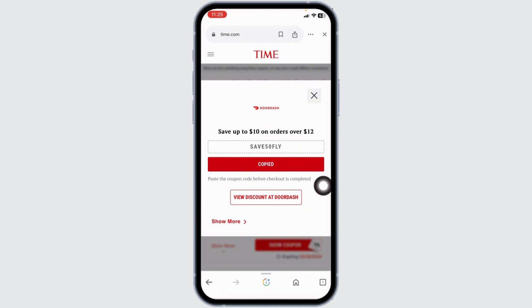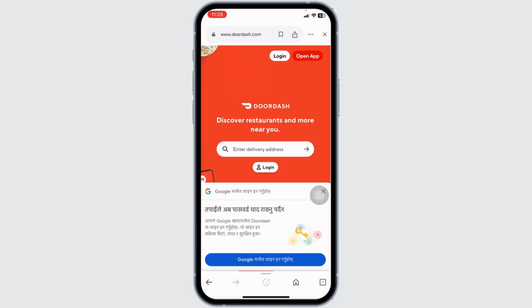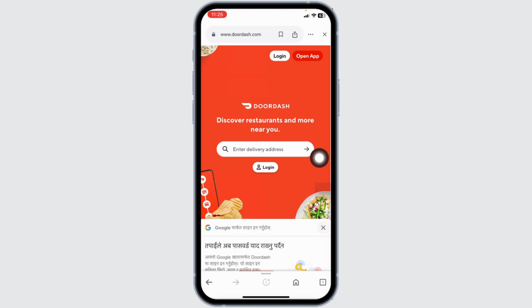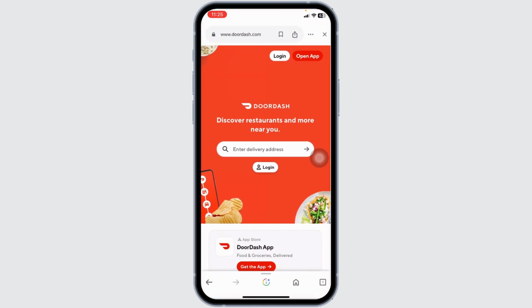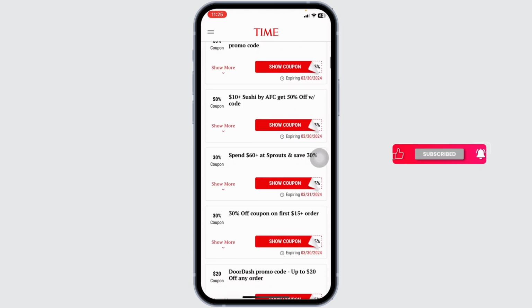If you want to use this code right away, click on this option, View Discount at DoorDash. With that, you will be directed to the official website of DoorDash. Now you can log into your account, make your order, and while you check out, apply this code and get the discount. Also, you can try these offers.